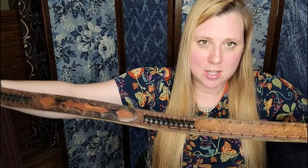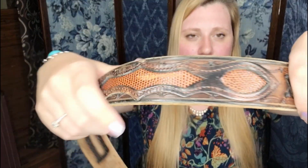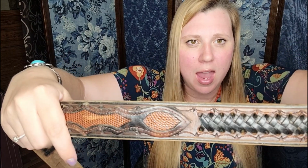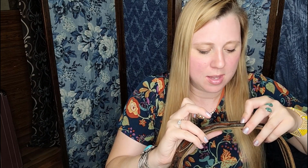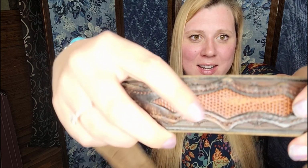So I might just condition it up a little bit, but like I said, people really like the broken in leather. It's much more supple and comfortable. And look at this. This is not a real exotic animal, I don't think. I think it's just embossed, like a snake embossed print, but that was really cool. Okay, so let's see what else.